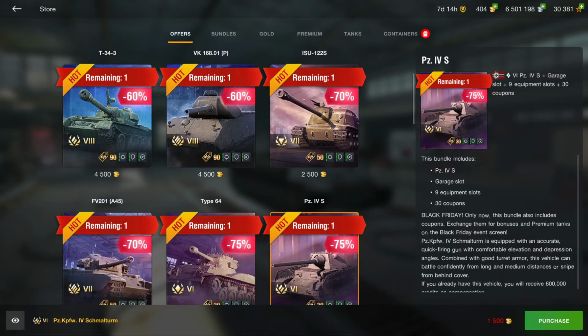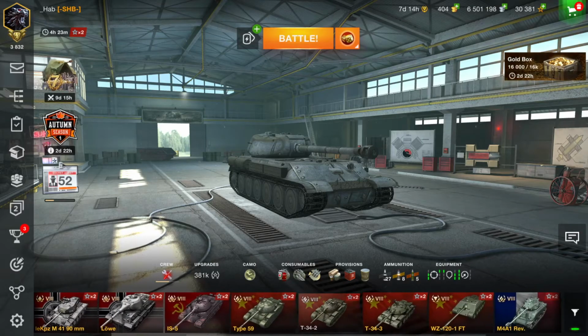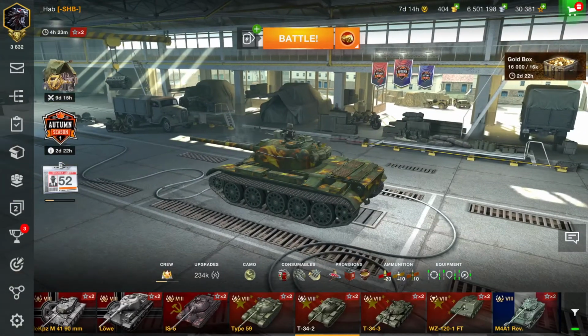Why would I recommend against them? Well, for starters, the T-34-3 was already in quite a few offers. I'm pretty sure I even got a pop-up one once, even though I already have the tank. And what I am aiming at is that this thing was released in an event. Granted, you had to try-hard very, very hard. I had like 700, 800 battles just to get the tank. And honestly, for 4,500 gold, what you are getting is this, except that it can earn credits, and that it moves a little bit slower.